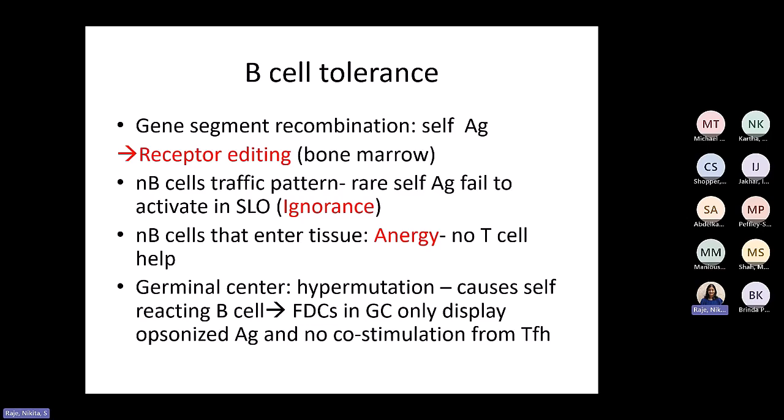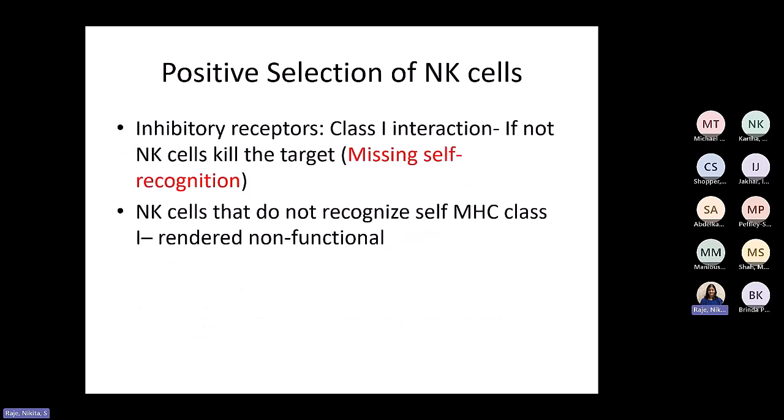Also, in the germinal center, when B cells undergo somatic hypermutation, a self-reacting B cell will not come across the antigen that is displayed to them by the follicular dendritic cells, because of which there is no co-stimulation from T follicular helper cells, and so those B cells will not proliferate as much. So they will eventually not be there. There might not be as many self-reactive B cells.